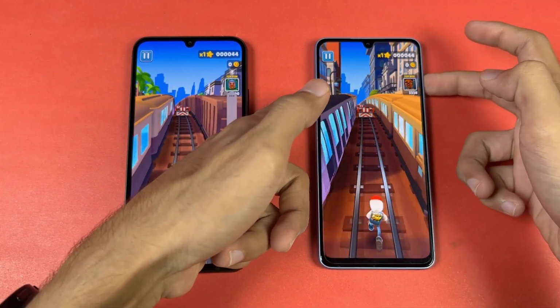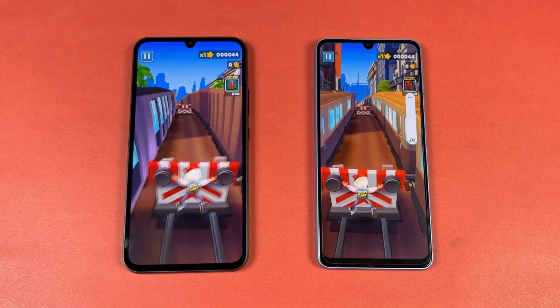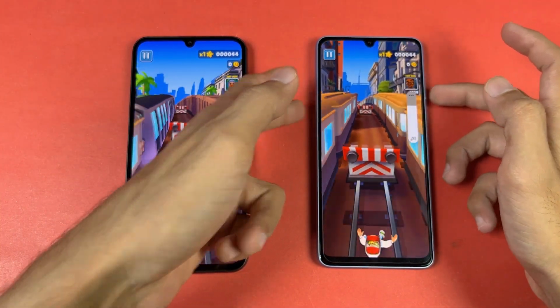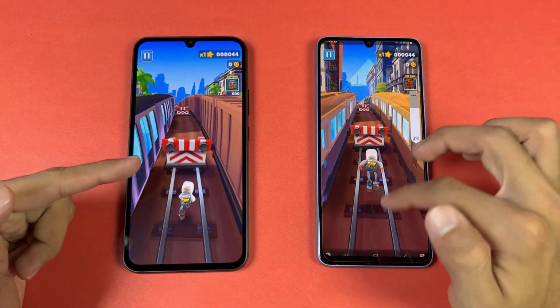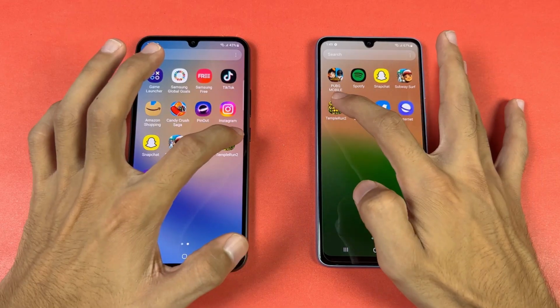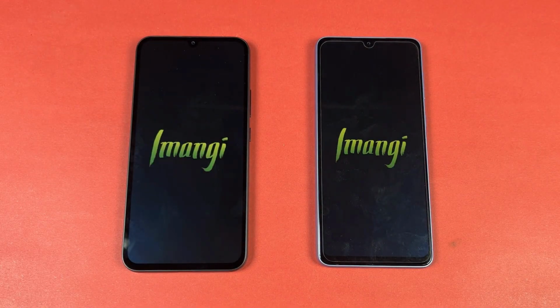And here is the A33. And the speakers are a little louder on the Galaxy A34. So the speakers also improve on the A34. And now let's see Temple Run 2.